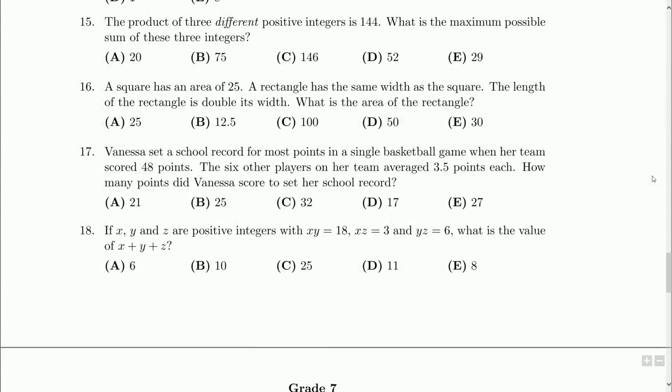We're looking at the 2009 grade 7 Gauss paper and we're up to question 17 here. Vanessa set a school record for most points in a single basketball game when her team scored 48 points. The 6 other players on her team averaged 3.5 points each. How many points did Vanessa score to set her school record?